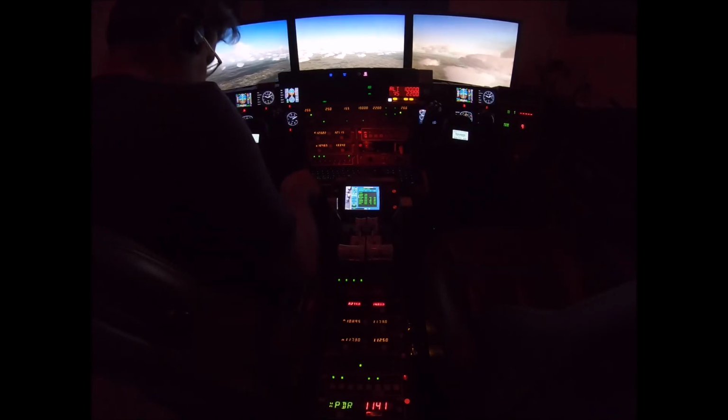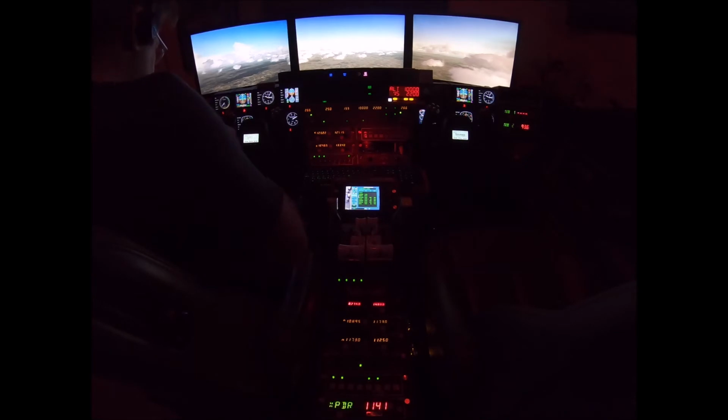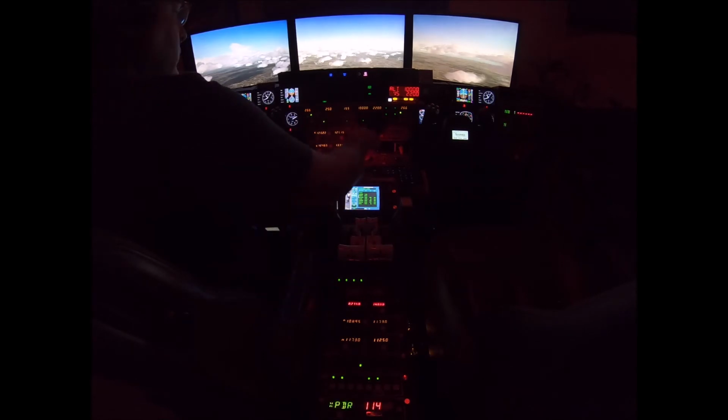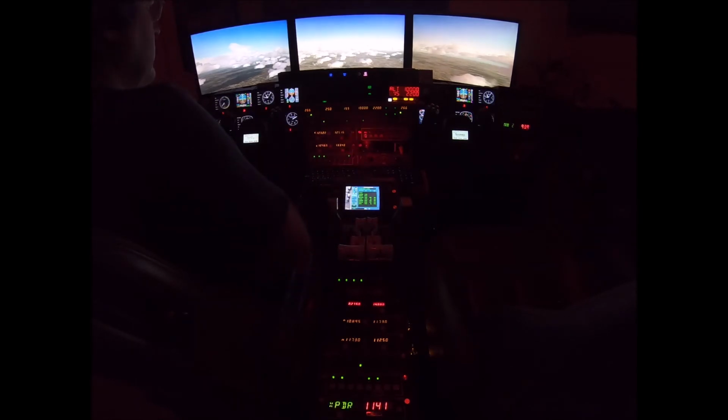Delta 951, what's your normal Mach number? Delta 951, normally around 0.74, but presently we're doing 0.80 for spacing. Delta 951, resume normal speed. Resume normal speed, Delta 951.